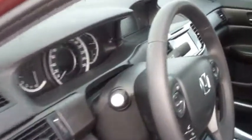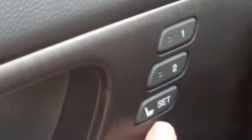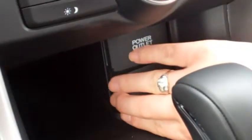We invite you to take a closer look. The stylish design and comfortable cabin is roomy and full of detail. Increase your efficiency with Eco Assist. Also enjoy memory seats and USB connection.